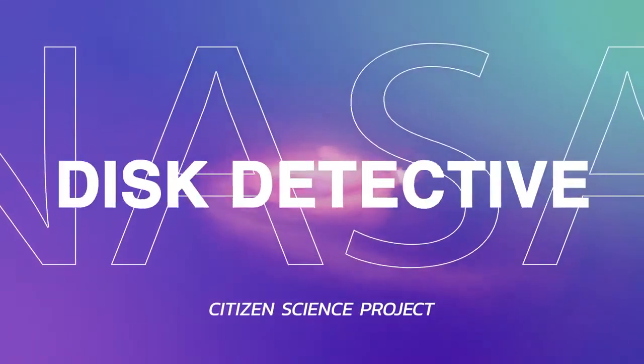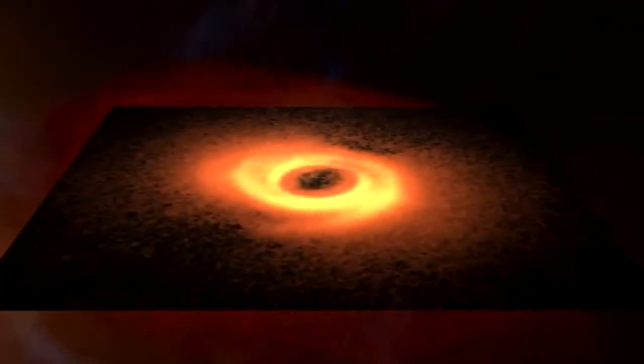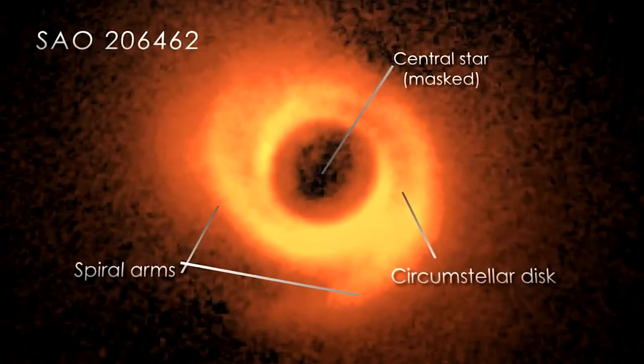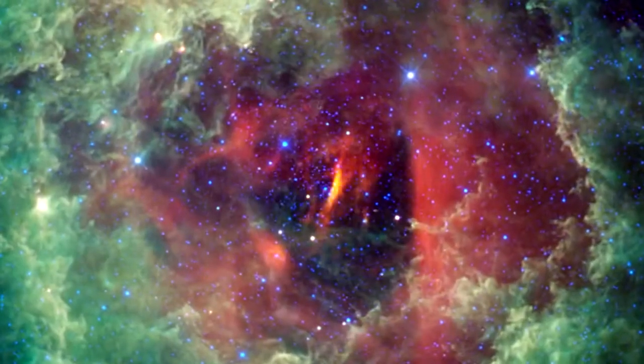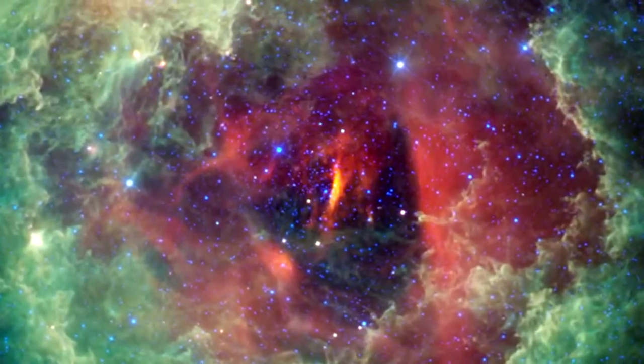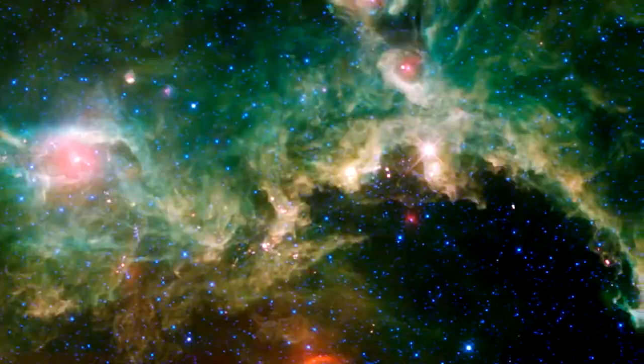Did you know that planets form from vast clouds of gas, dust, and chunks of rock? Clouds that are in the shape of disks with stars at the center. By searching for stars that are surrounded by these cloud disks, we can find out where planets are currently forming and where other planets probably exist today.